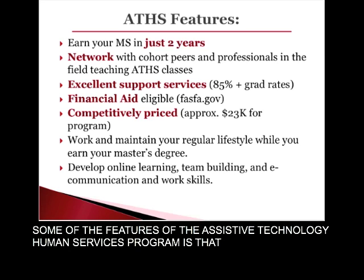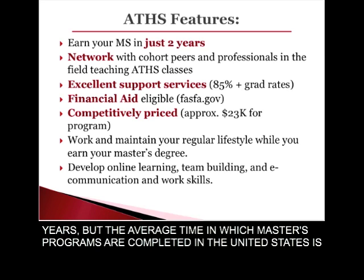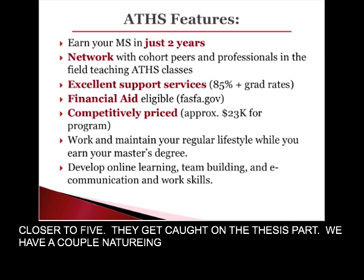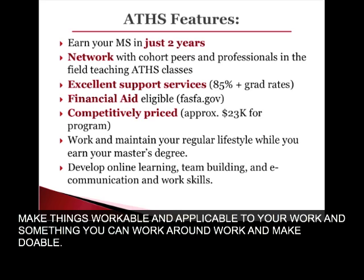Some of the features of the Assistive Tech Human Services program is that you earn your master's degree in just 2 years. Oftentimes we think of a master's program only taking 2 years, but the average time in which people complete master's programs in the United States is closer to 5. Oftentimes they get caught on that thesis part. But we have a culminating project instead of a required thesis, and while you may choose to do a thesis-like project, you don't have to. And so we have very high graduation rates because we actually make things workable and applicable to your work and something that you can work around work and really make doable.